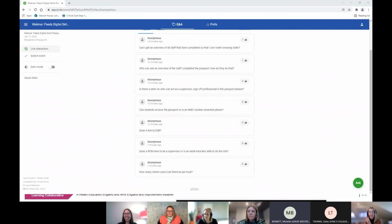Yes, exactly. As you said, Lydia, there is no limitation. I think it's often better to have more than one, just in case that person is off. But as Lydia did say, they will have visibility of people's names, people's email addresses. So there is the GDPR compliance aspect to consider with selecting your admin users.